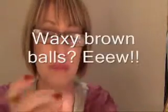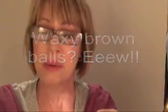Oh, look what else I found in the bag. Master Shape by Maybelline. It's in blonde. I got this yesterday too, and it's crappy. There it is right there. It's a good color. It matches, blends in with my hair. But if you have any little hairs, you get these waxy little brown balls that ball up on the skin. And when I tried to rub it off, it actually is like a little wax ball buildup. So I'm like, I don't think so.